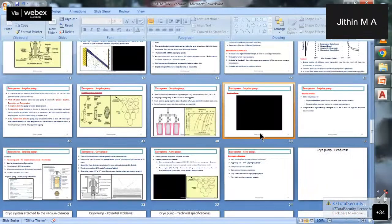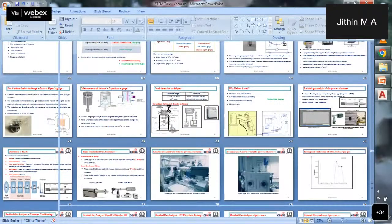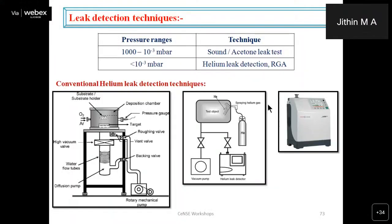So we will go through the test techniques. From atmospheric pressure down to 10 power minus 3 millibar, if the leak is of 10 power 0 or 10 power 1 order pressure difference, there can be a hissing or whistling sound. It is important to follow the sound to make out where the leak is. Or you can use acetone. You pass acetone on the joints where the leak is, and that suddenly increases the pressure in the gauge monitor. We can find the leak like that.